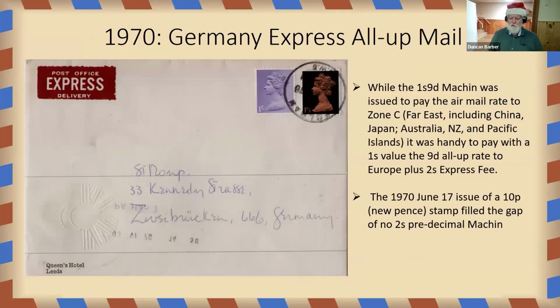It would go either surface or air mail, depending on what was deemed to be most expedient on the day, depending on the weather, the sea states, the turbulence in the air. The 1 shilling and 9 pence denomination was a value that I think I can safely say hadn't existed in British stamps before. It was the rate to Zone C, which is the Far East, including China and Japan, Australia, New Zealand, and the Pacific Islands.